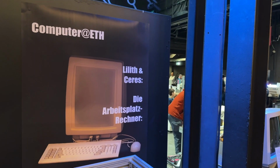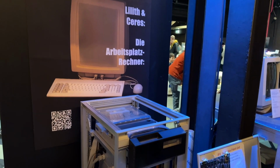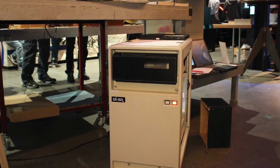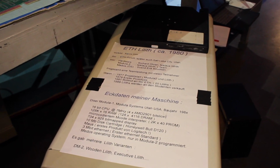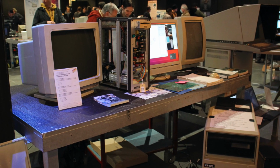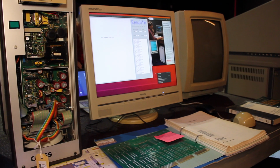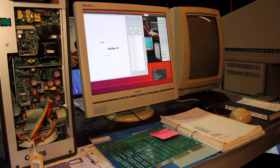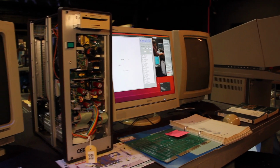There were also some systems of the ETH Zurich on display, the Lilith and the Ceres. The older, the Lilith, was developed in 1980 by Niklaus Wirth, who amongst other things invented the Pascal and the Modula-2 programming languages. The Lilith system was inspired by the Xerox Alto system, though any attempts to market the machine in Switzerland's market were a failure.